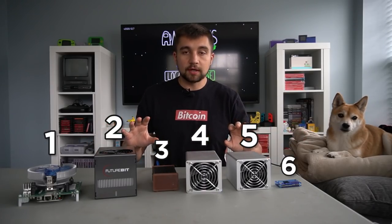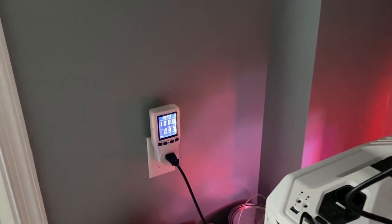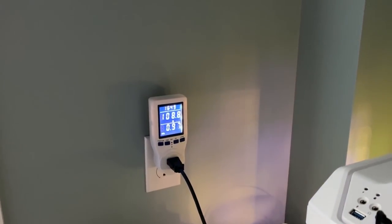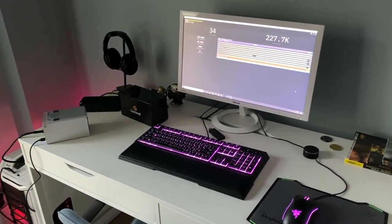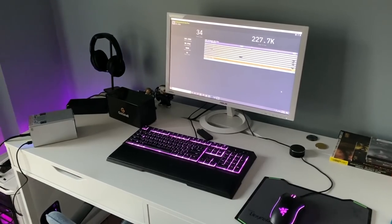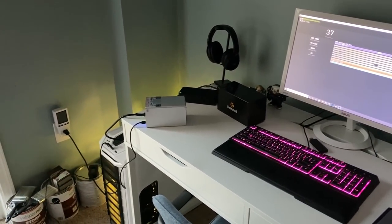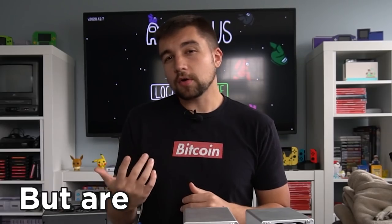So today, we're going to be running through micro miners, mini miners. All six devices in front of me are crypto mining rigs. These things are so power efficient and quiet, you could literally sit them on your desk anywhere. I'm talking in your office, in your kitchen, in your bedroom, whatever. Most of these devices pull 100 watts or less, which if you don't know, your laptop or gaming PC can pull much more than that. They're very economical, but are they profitable?